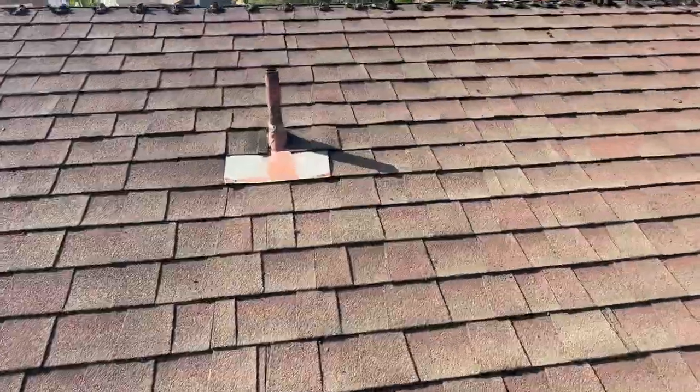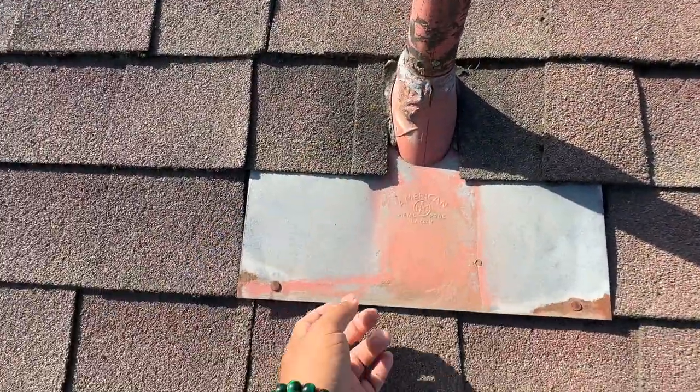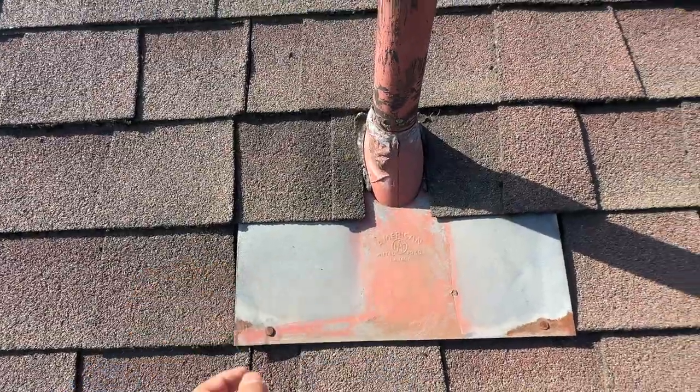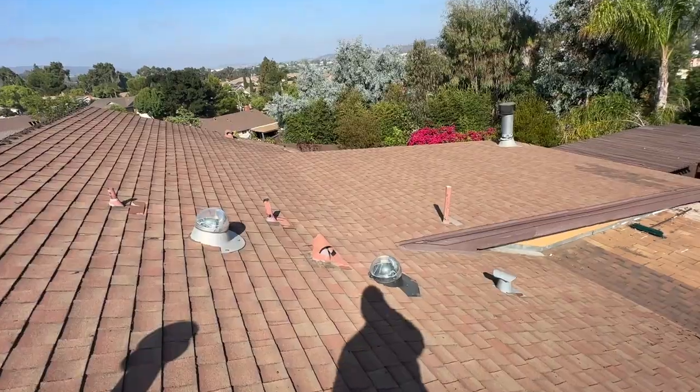Flashing's messed up, of course. There's no caulking here. Everything's lifting up, so no bueno. But yeah, that's pretty much the roof, what I look at.